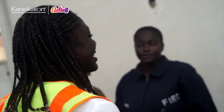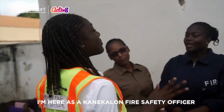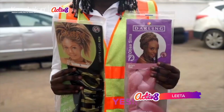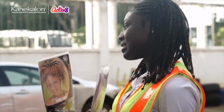If you know about the Kanekalon fiber, it is great to have that information. I'm here as a Kanekalon Fire Safety Officer. The Ultra and the Darling hair contains a fiber called Kanekalon, which makes the hair flame retardant. What I mean is, with this fiber, the hair is not easily influenced by fire.